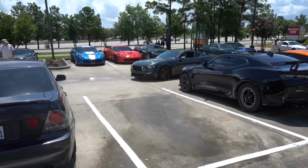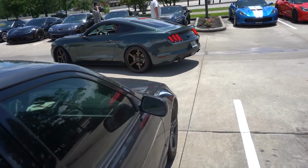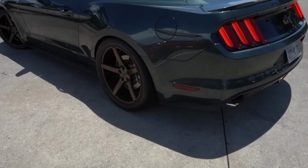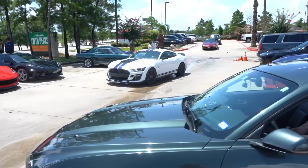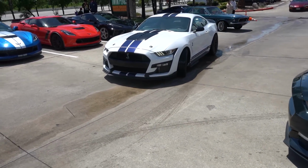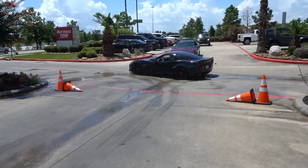We got the Paxton Mustang rolling in. This thing sounded good. He had a pretty wicked little downshift on the way in. Let that Paxton blower sing. And then we got Elie in the GT500. They're going so soon.